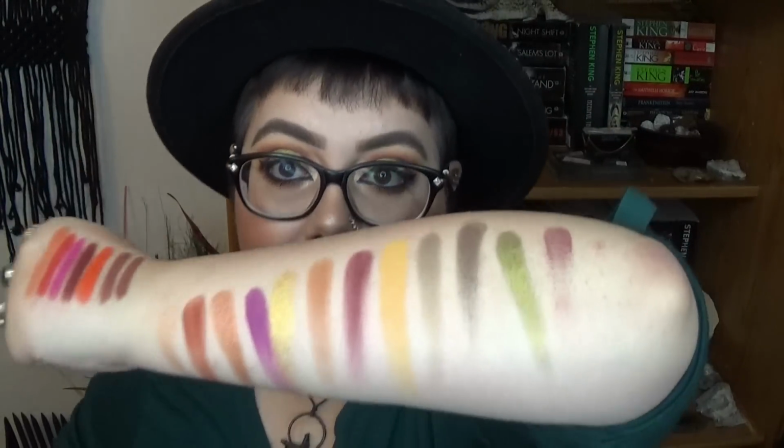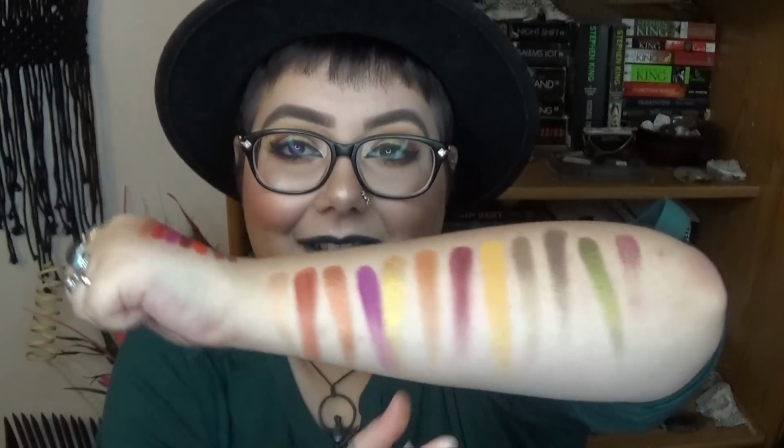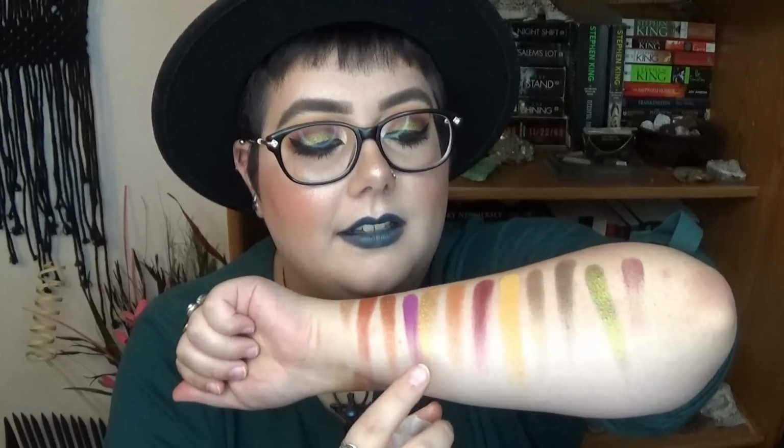I think I will quickly swatch the entire palette the best I can in an area of my arm that you guys might actually be able to see. Like always, my swatches are always a mess. But I really like these colors all together. I like these mattes a lot. There are a couple shades that do worry me though. This Reckless shade, this burgundy, I did try to put in my crease today. It didn't blend the nicest. I will give you that those kinds of colors tend to be difficult to blend anyway.